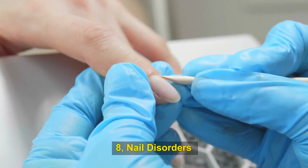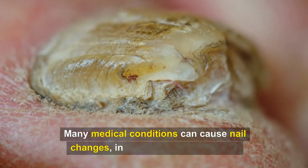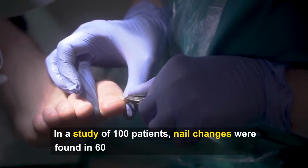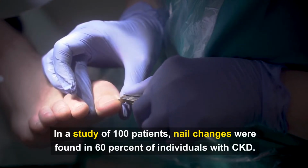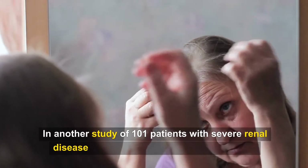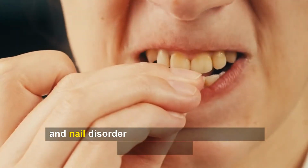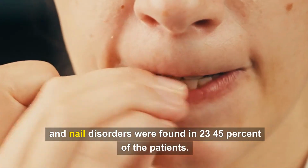8. Nail disorders. Many medical conditions can cause nail changes, including kidney disorders. In a study of 100 patients, nail changes were found in 60% of individuals with CKD. In another study of 101 patients with severe renal disease who were on dialysis, hair, mucosal, and nail disorders were found in 23–45% of the patients.